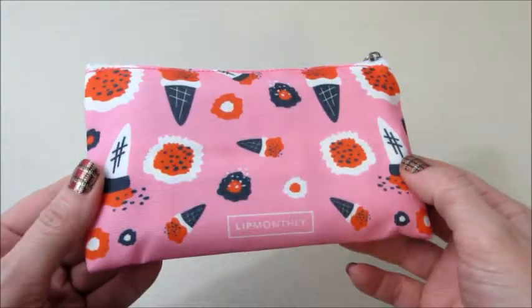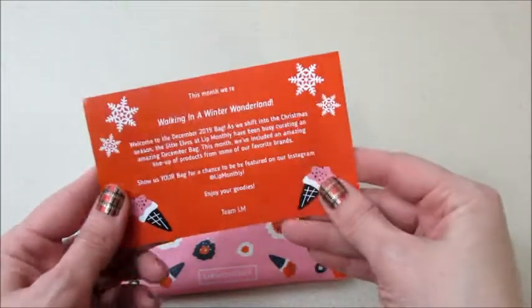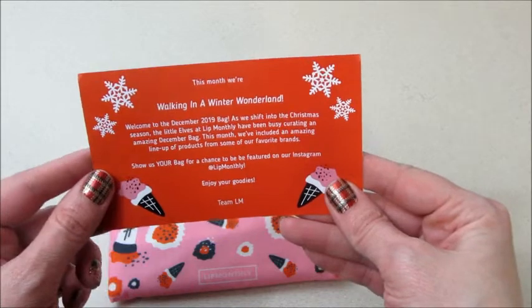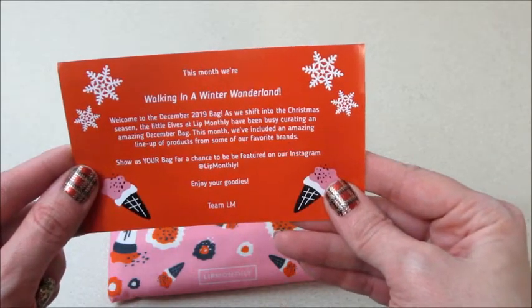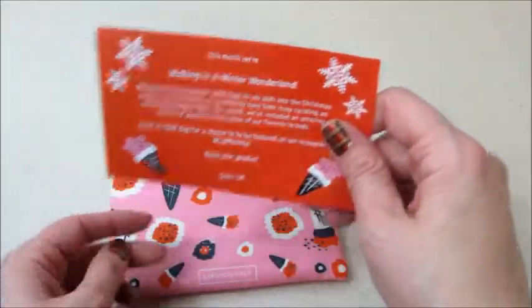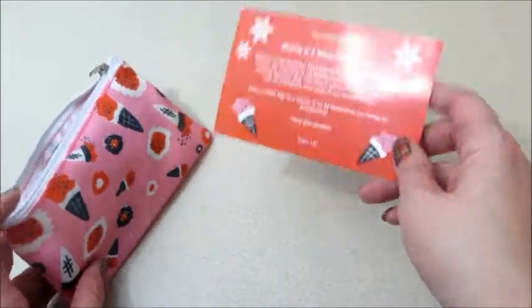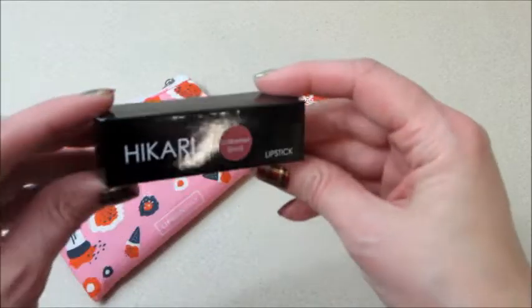Today I have my Lip Monthly bag for December. And inside we do have a card, Walking in a Winter Wonderland, welcome to the December 2019 bag. Sometimes they have the products and the prices, but they haven't done that too recently, but I miss that. I liked seeing that. Well, let's take a look at what I got.